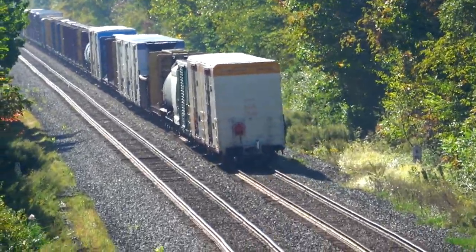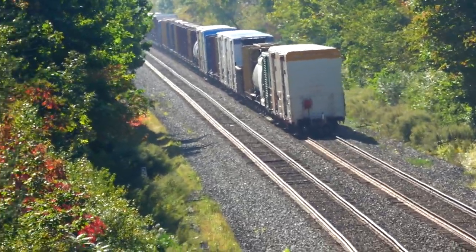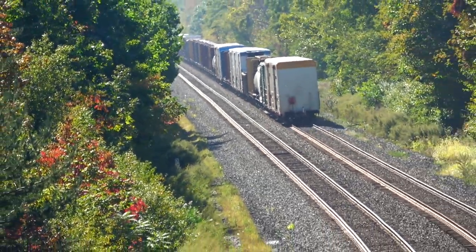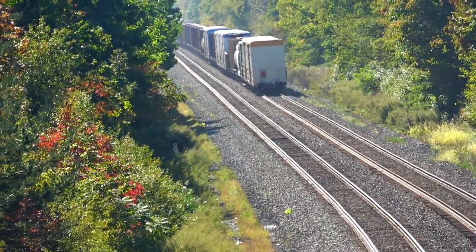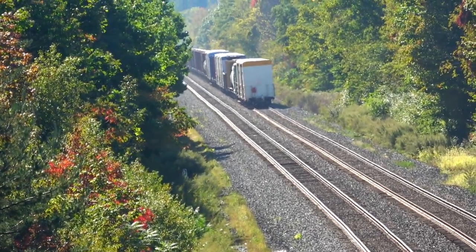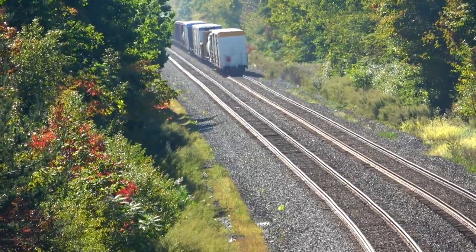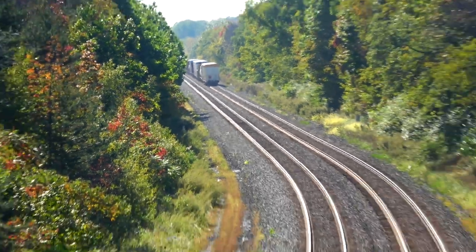Symbol on that train is CSX M363 or 567. 567 originates in South Buffalo, New York, heads west to Wallbridge, Ohio, where it terminates. All on this Wednesday, October 5th, 2022, from Wide World of Trains on YouTube.